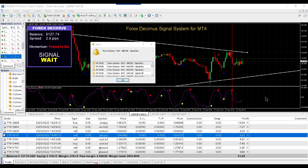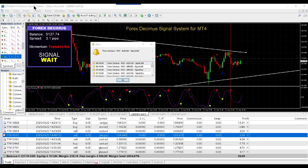We're doing pretty good here, $32 profit. Actually, everything is doing really good. The only one that's still not in profit, oh, I have two that are not in profit. The Euro NZD, let's see, that was a buy trade.